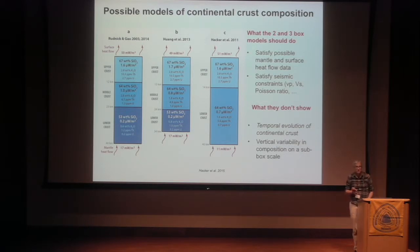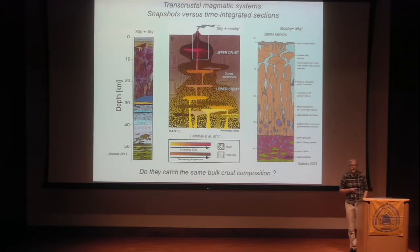But all of these box models don't show temporal evolution. How do we get there, okay? And inside a box, what is the vertical variability? So I found it intriguing to dig a little bit into what people think of magmatic systems. It's equally simple and controversial at the same time. Here you see snapshots of time-integrated transcrustal magmatic systems. Some of them look sill-y and dike-y, some of them look sill-y and mushy, mush systems, and some others look blobby and dike-y, but still, do they catch the same bulk crust composition?